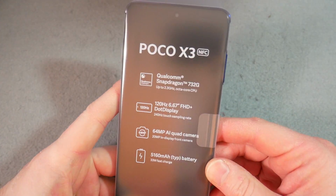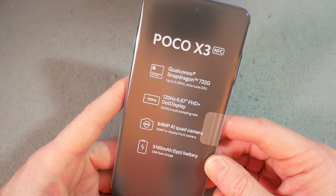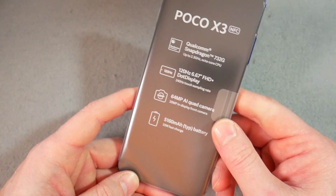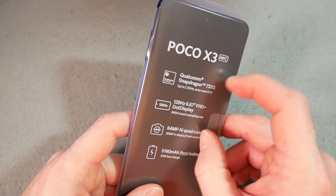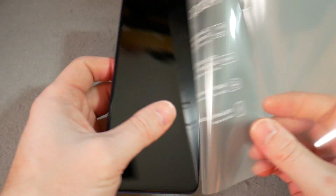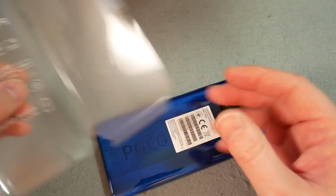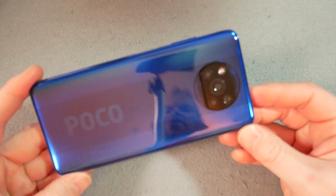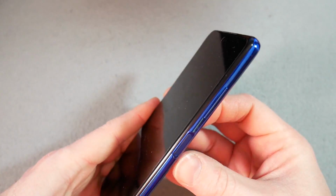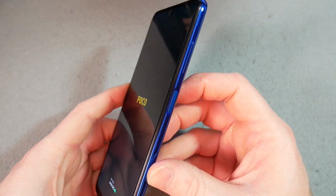So a few of the selling points on the front there. Snapdragon 732G, 120 Hz display on a £200 phone, 5,160 mAh battery. When I jumped over there, the 64 megapixel AI quad camera, 20 megapixel in-display front facing camera. So that's actually very nice. Let's take this bit off as well. But yeah, that's quite nice. That's a slightly recessed power button. I wonder if that's where the fingerprint sensor is.